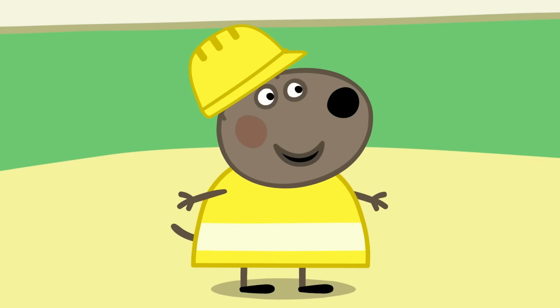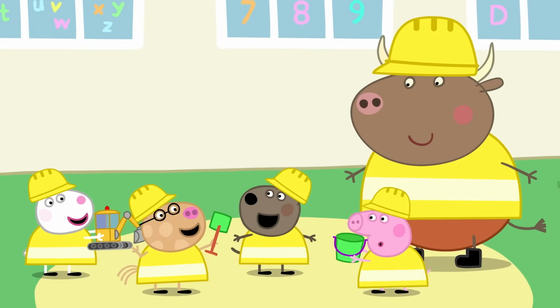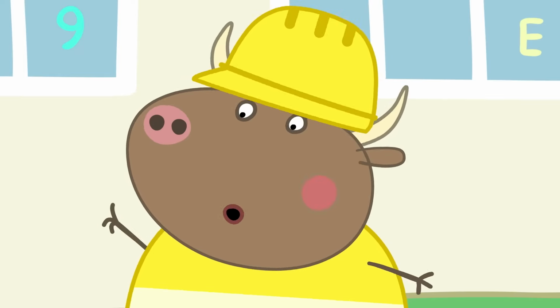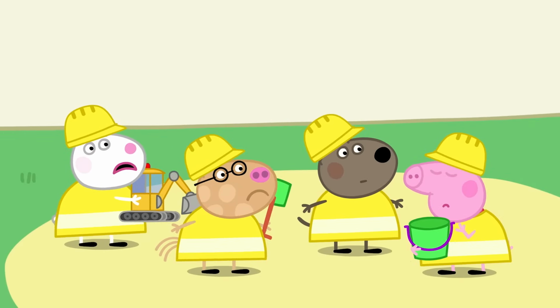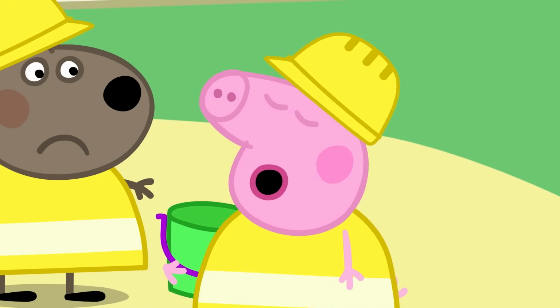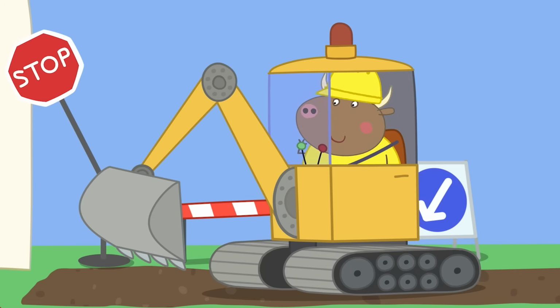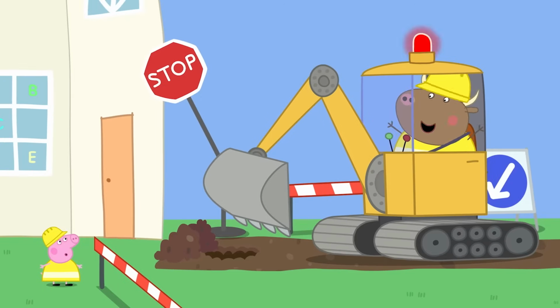I'm building a new path. Peppa and her friends are pretending to be builders, like Mr. Bull. Righto, back to work then. How do we build a path, Peppa? It's simple. I don't know. How do you make a path, Mr. Bull? Well, first I'm digging a trench with my excavator, Peppa.